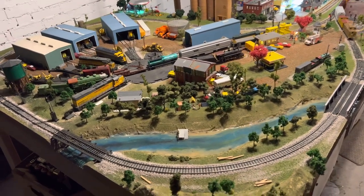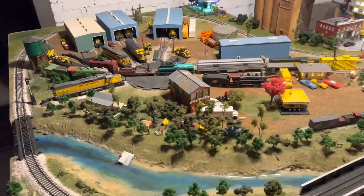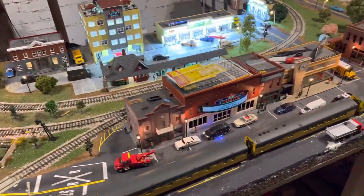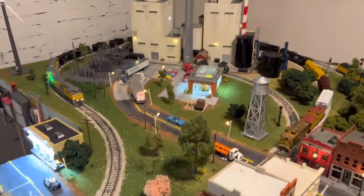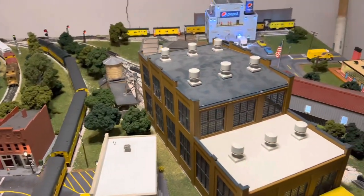This is what would be considered the west end of the layout. Engine sheds, turntable, some other things, moving into what would be the downtown area. Back around to the industrial area, and then into some more industries.